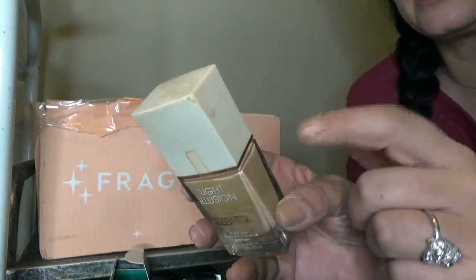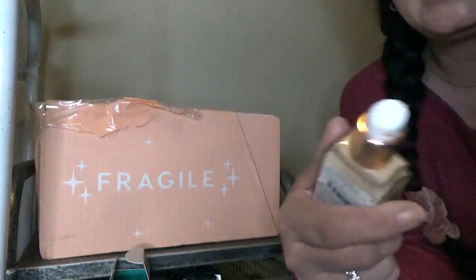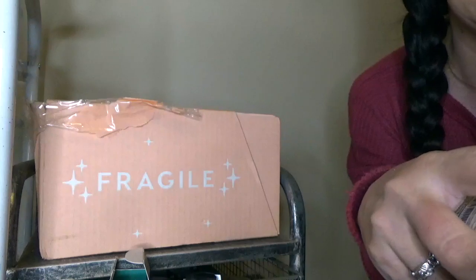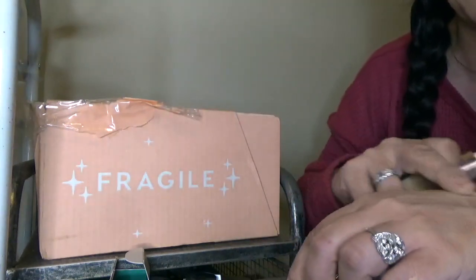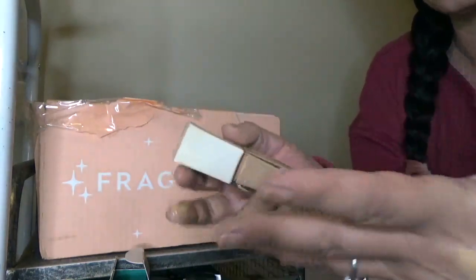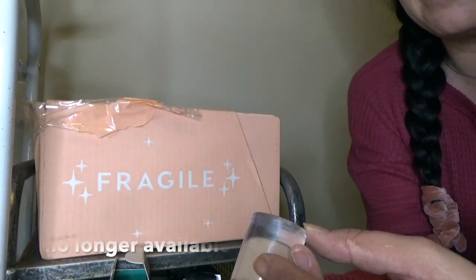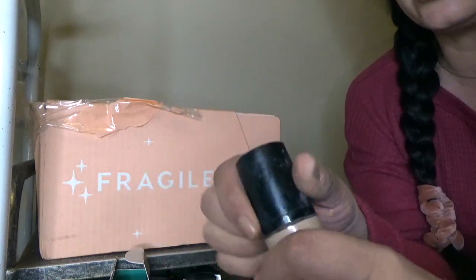Flower Beauty, it's the Light Illusion. I don't think I liked this one at all. And it is like almost completely full. I will try it again, but I'm pretty sure that I didn't like it. Yeah, I mean, I barely touched it, so there's got to be a reason why I barely touched it. This is Smith & Colt. I don't even know if they make this anymore, but I think it's 100 neutral.